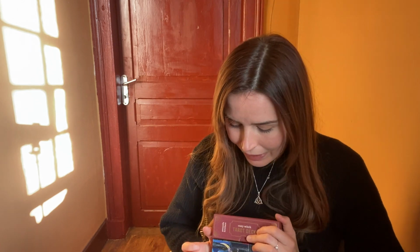And I have 5 decks to share, and one witchy book. So without further ado, let's get into it. I'm gonna start with my Christmas presents and then I'll go on to the other decks.